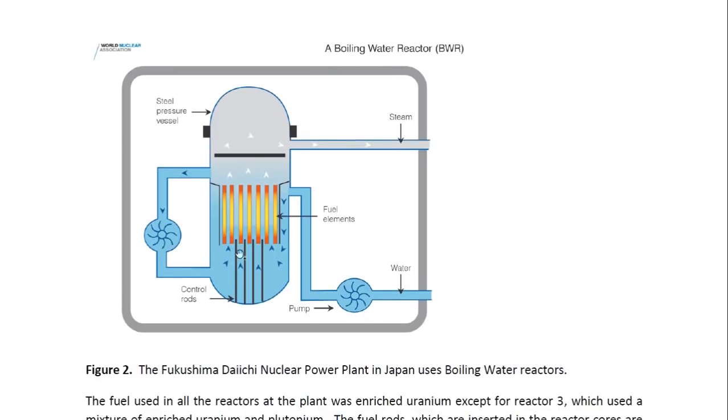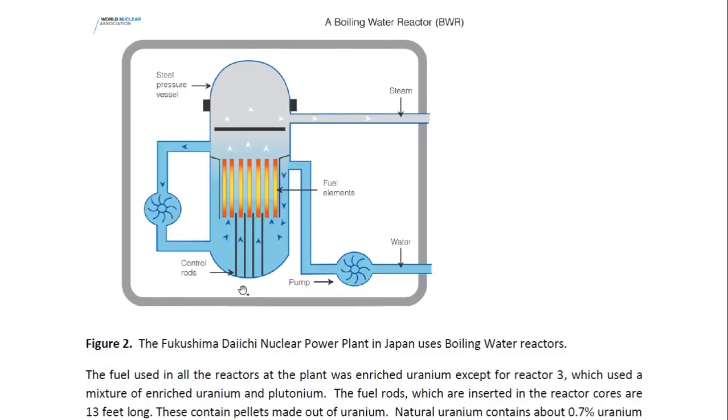And this is an image, a diagram of the reactors. It's made up of a steel vessel. It's under pressure, I think to 75 atmospheres. And it contains fuel rod assemblies that are placed inside the reactor. And it contains these control rods. These control rods are neutron absorbers. And when placed in position, they stop the reaction. If they are inserted partially, they just slow it down. But these are the control rods that must have been inserted when the reactors were shut down at the time of the earthquake.